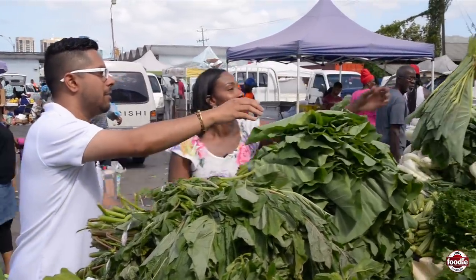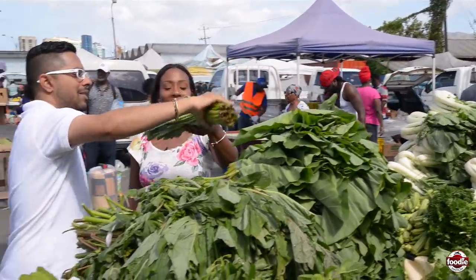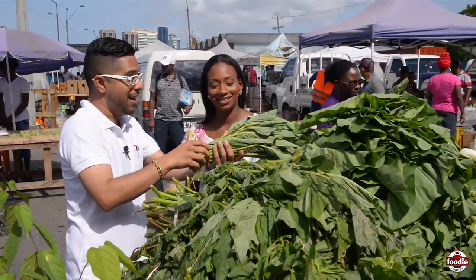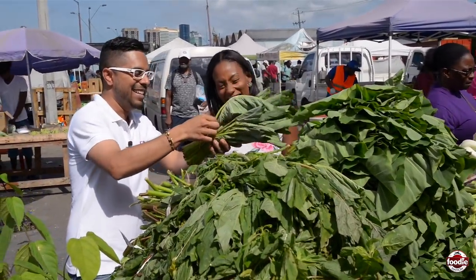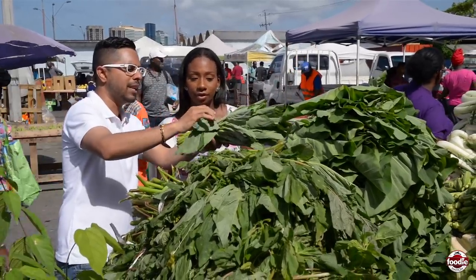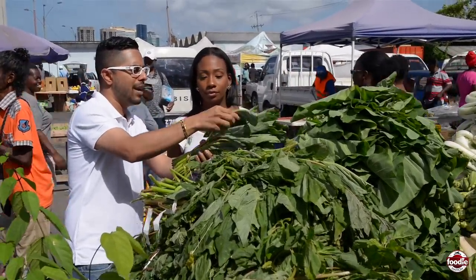Let me see, they're talking about rolled ones here. See how this one rolls up nice. When you say young, that's what I mean. When you're cooking this, again Ramchan, we did kalaloo and I showed you how to clean it up. And these nice rolled leaves are excellent.